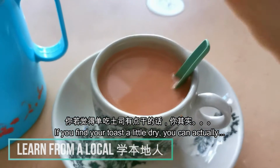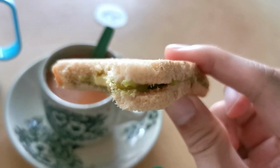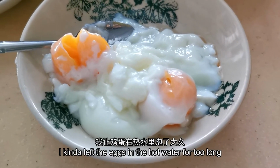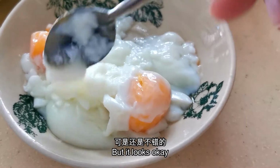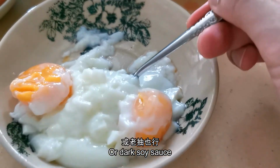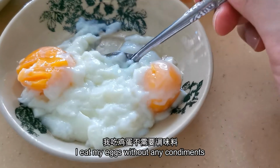If you find the toast a little dry, you can actually dip it in your tea or coffee. We got the kaya and the butter. I kind of left the eggs in the hot water for too long, so it's not as soft as I hoped, but it looks okay. Usually most people will add a dash of white pepper and some soy sauce or dark soy sauce, but I'm going a little low sodium, so I eat my eggs without any condiments.